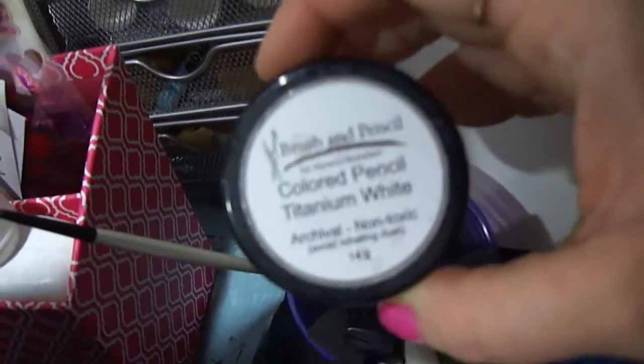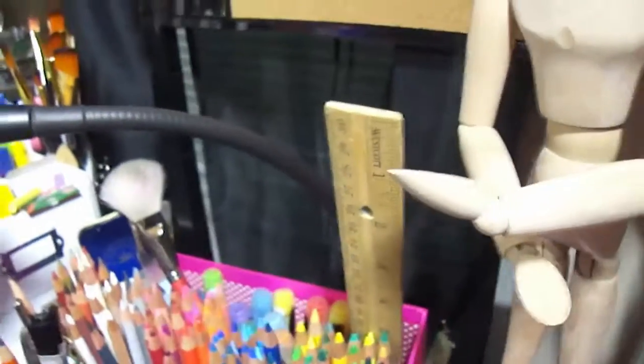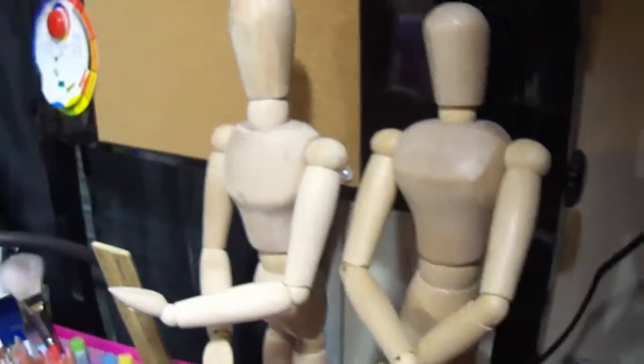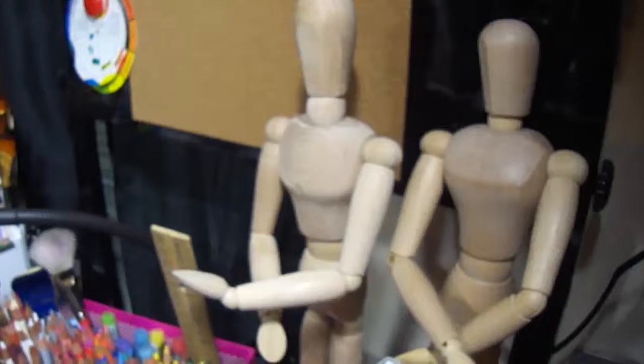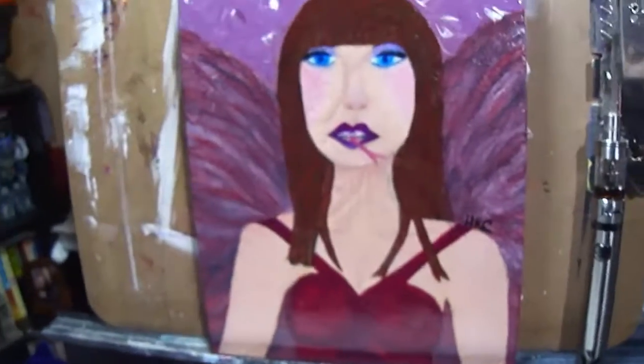And then I have my odorless mineral spirits for my colored pencils, which of course really needs to be emptied and changed out. And this light is crazy. And then I've got my colored pencil blend, titanium white, and the blending powder is down there. And then I've got my colored pencils over here, my Polychromos, and a nice ruler, and these lovely mannequins that I have no idea where I got because I don't use them. As you can see, I really should use them, but I just haven't quite gotten the hang of it yet.